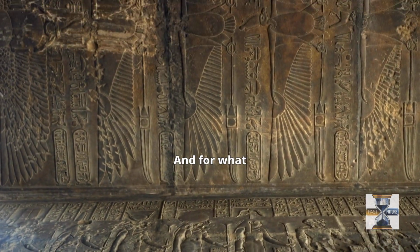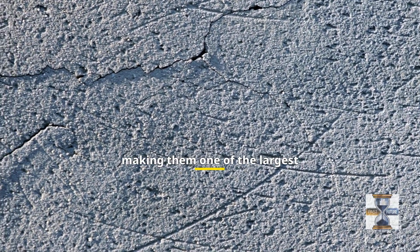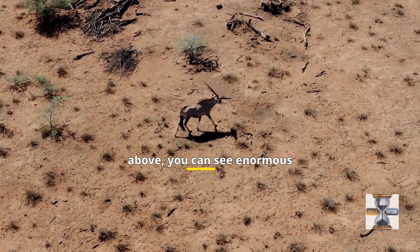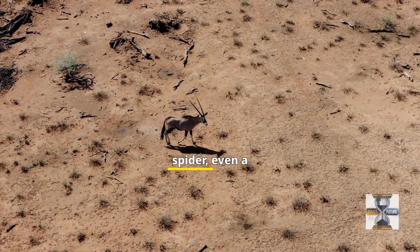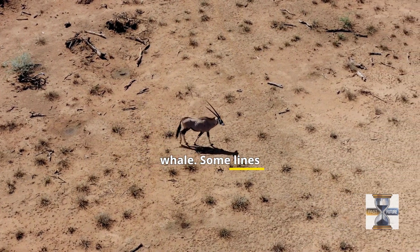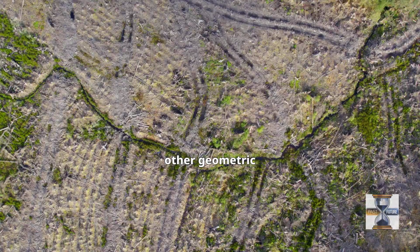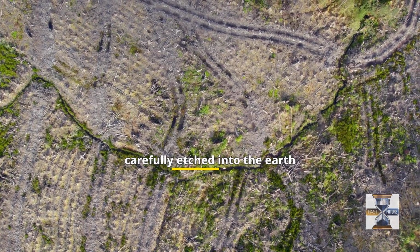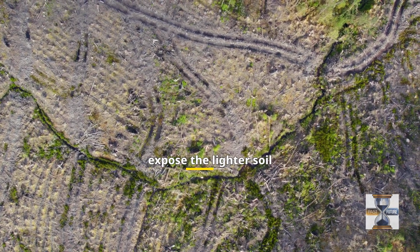And for what purpose? The Nazca Lines cover an area of nearly 1,000 square kilometers, making them one of the largest collections of geoglyphs in the world. From above, you can see enormous animals: a monkey, a hummingbird, a spider, even a whale. Some lines stretch straight for miles, while others form spirals and other geometric patterns. These figures weren't carved randomly. They were carefully etched into the earth by removing the top layer of reddish-brown rock to expose the lighter soil beneath.